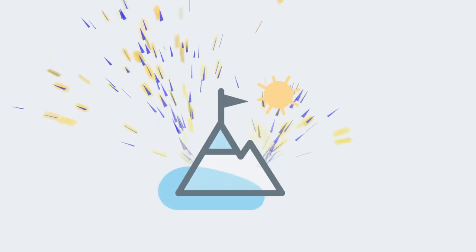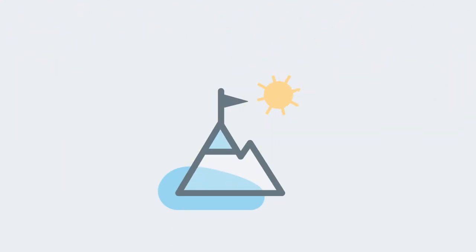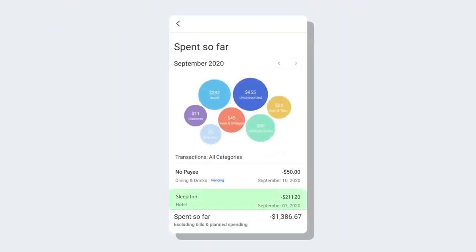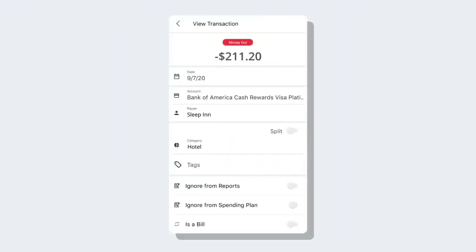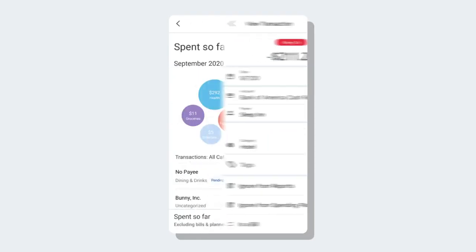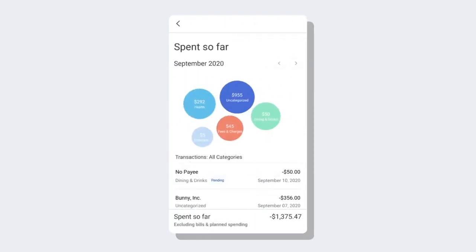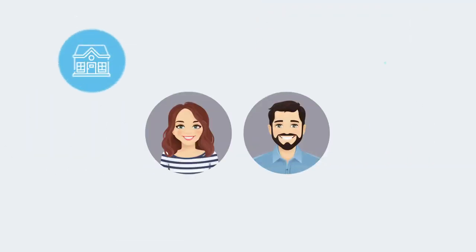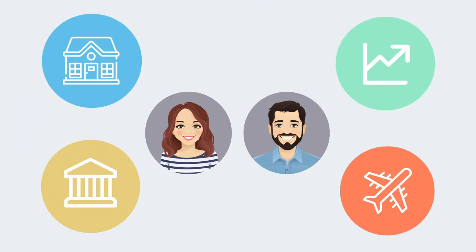When they reach their first savings goal, it's time to take that fully funded dream vacation. They tell Simplifi to ignore their vacation spending from their spending plan since they don't want it to count against them. After all, they saved up for that trip ahead of time. Simplifi made it easy.